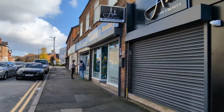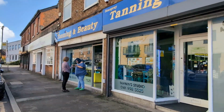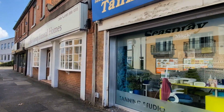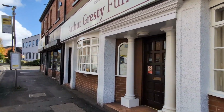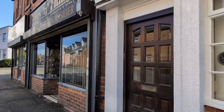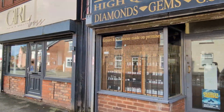I'm going to cross back over in a moment. I'm just still waiting for these cars to get out of the way so I can cross over. Okay, let's cross over.